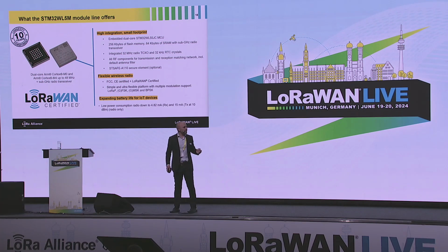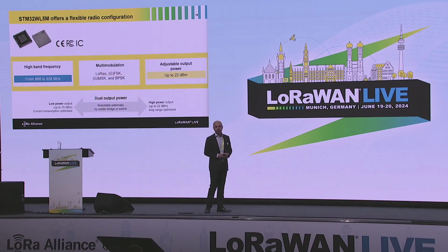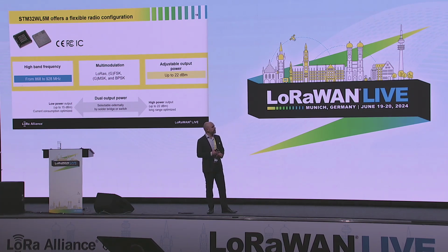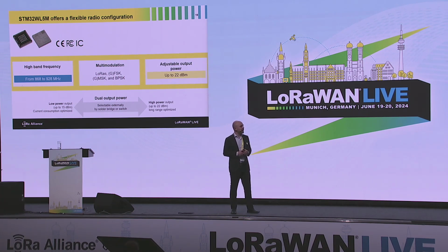Okay, so I've talked quite a bit about the features, and I'd like to show you more about the radio of this module. The radio inside this module, as I said, is certified CE, FCC, IC, in a way to deploy it in Europe, in America, and also in Asia Pacific, supporting the full high frequency band.